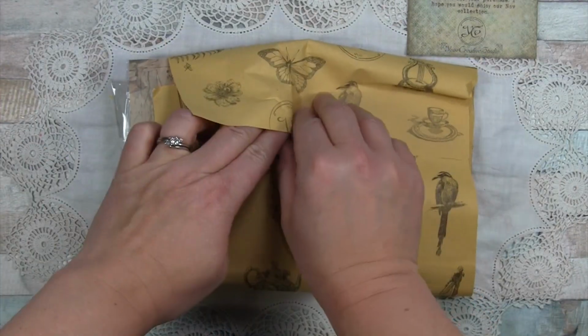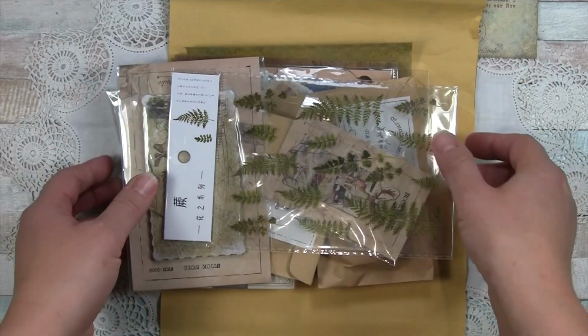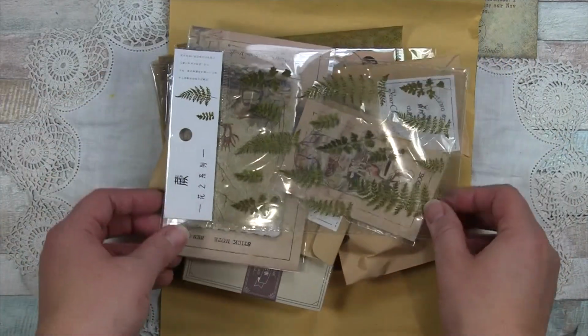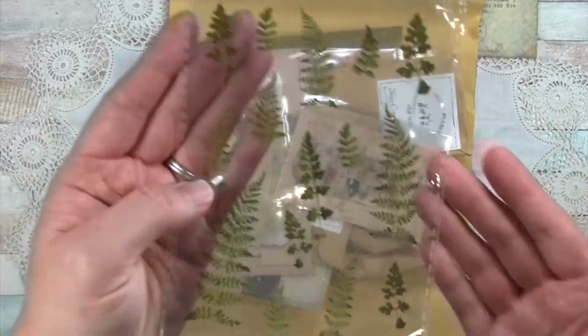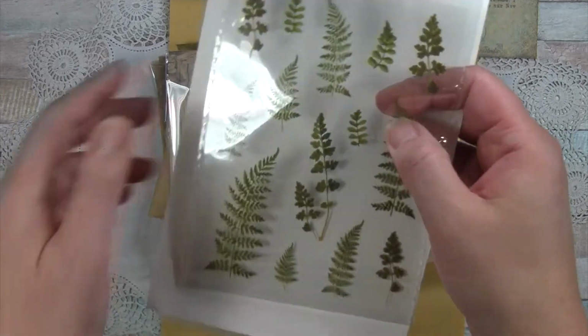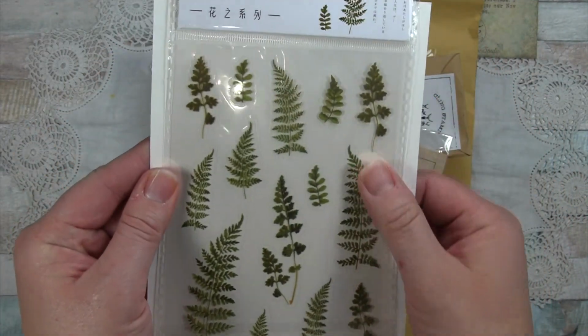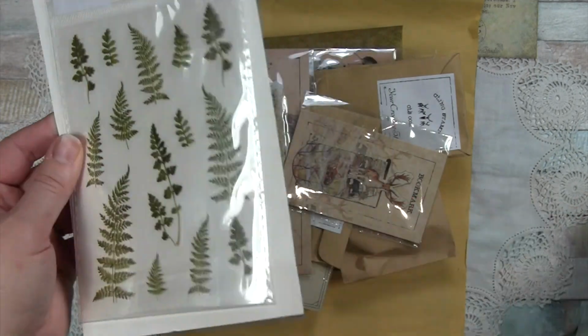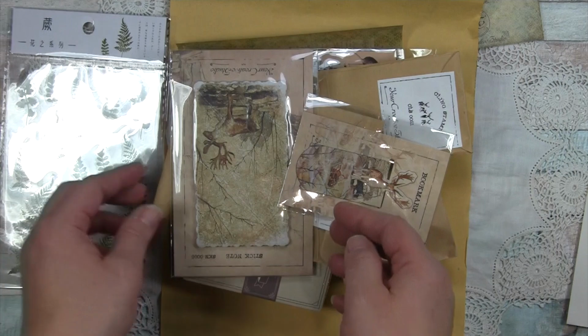That is the card. Oops, I tore the tissue paper. And we'll leave the tissue paper there and just see. First, I see some beautiful ferns. Let me grab something to show them off. Looks like clear stickers. There's some... What is that? I'll leave this here in case I need it again.